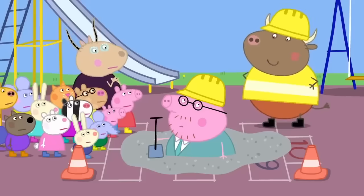Grandpa Pig's pond. Peppa and George are helping Grandpa Pig in his garden. Today we are making a pond. Ooh. We start by digging a big hole. Here is Mr. Fox. Hello, Granny Pig. What can I sell you this morning? I don't need anything, thank you. Oh, where's Grandpa Pig? Does he want anything? I'm afraid Grandpa's busy digging a pond.